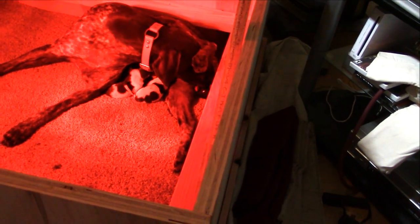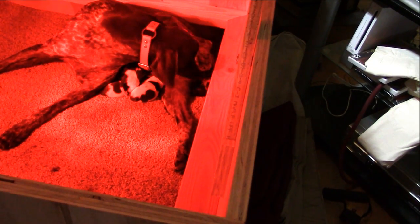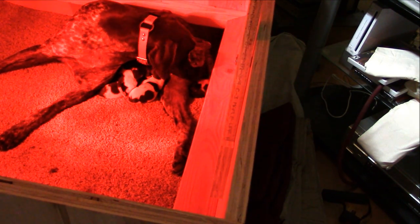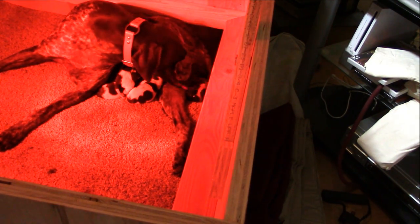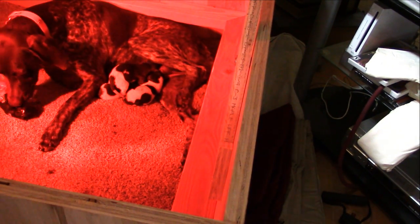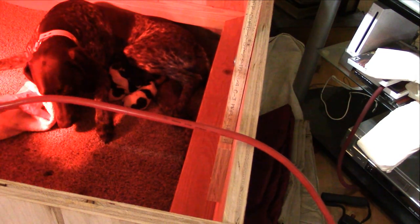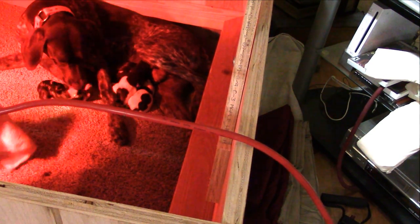Okay, here's puppy number 4. She's cleaning it up. And I don't have a very good angle, or lighting, so I can't see anything. Oh, you getting it? Oh, Mama. Good girl. Oh, yeah, now it's squirming around. What's she doing? It's okay, Mama. She's doing the umbilical. Good girl, awesome. Good girl.